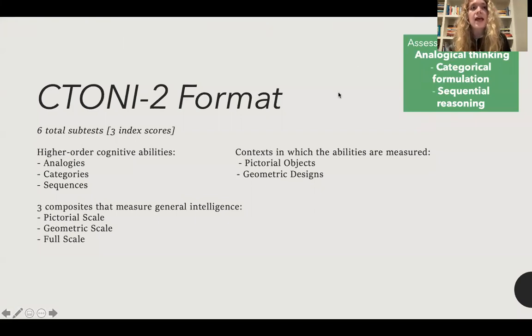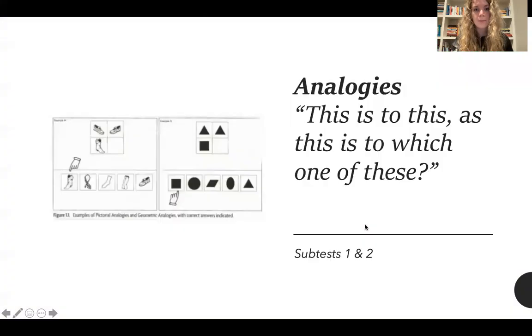And the subtests can be measured independently, but the authors in the examiner's manual do recommend that all are administered. So this is just a glance at what the stimulus books look like, or the stimulus items, and what to expect when you're administering. So this makes up subtests 1 and 2, and this is the analogical reasoning section.